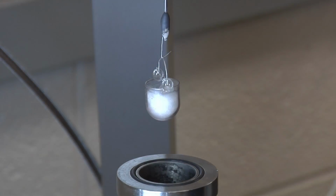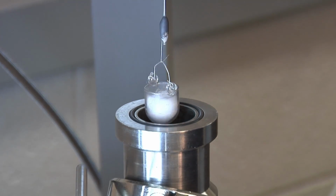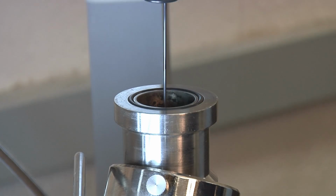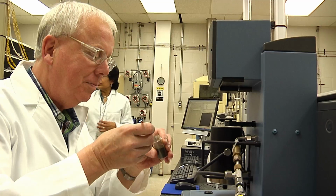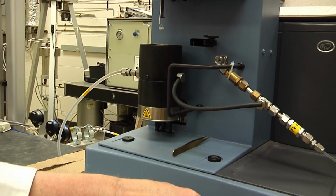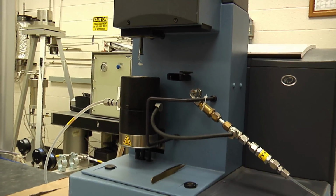NETL researchers are developing novel formulations of oxygen carriers and taking them through a rigorous evaluation process to find one that is low cost, environmentally benign, reactive, robust, and stable for many cycles. Testing begins with milligram-level quantities of oxygen carriers using thermogravimetric analysis, which monitors weight as a function of time.